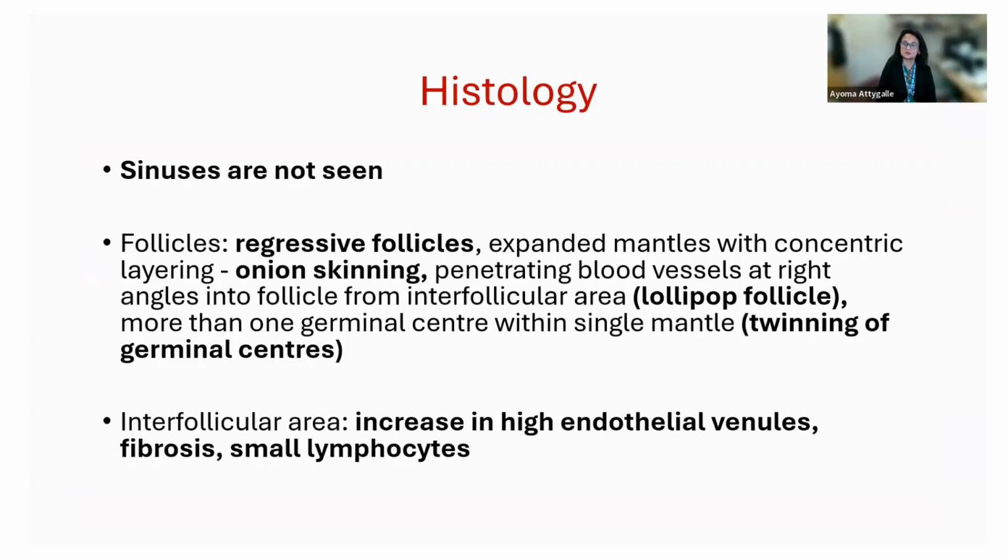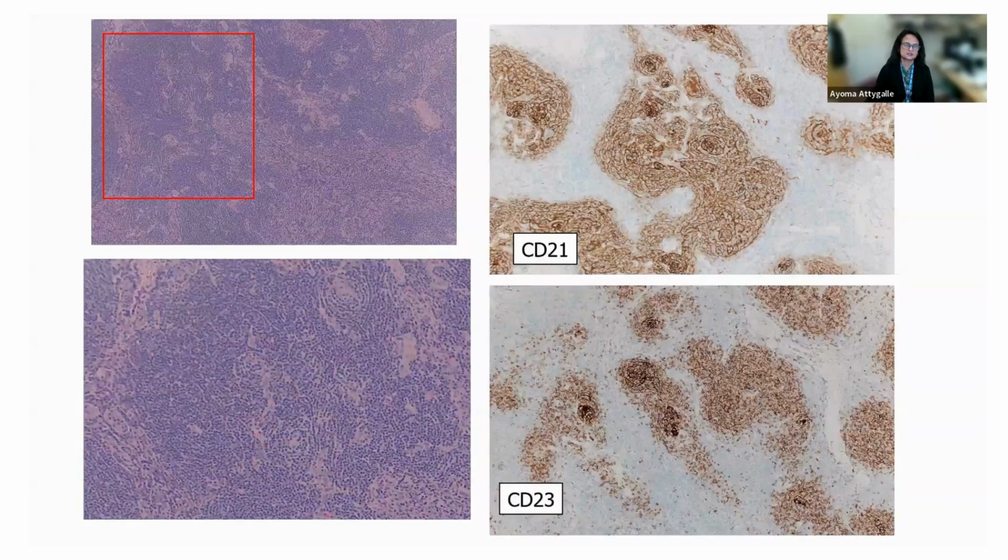So, to summarize: the sinuses are not seen. Follicles are regressive follicles. They have expanded mantles with concentric layering and onion skinning. There are penetrating vessels at right angles into the follicle, what we call the lollipop follicle. The feature that is most useful is if you identify more than one germinal center sharing a single mantle, in other words, twinning of germinal centers, which points towards the diagnosis in this case. The interfollicular area shows an increase in endothelial venules, fibrosis and small lymphocytes.